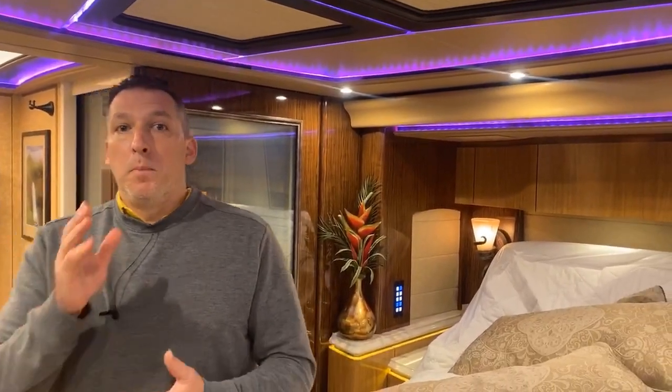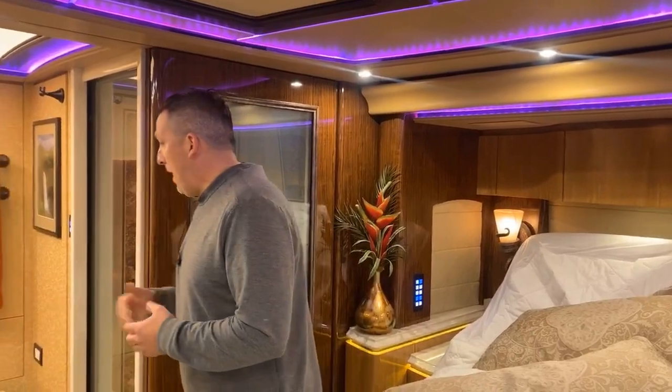In a Marathon quad slide, you really get to expand your storage and you're not giving up anything. This is a bath and a half. We walked right by the half bath in the closet, which was right across the hallway from the washer dryer, because I want to show you the full bath here in the back.